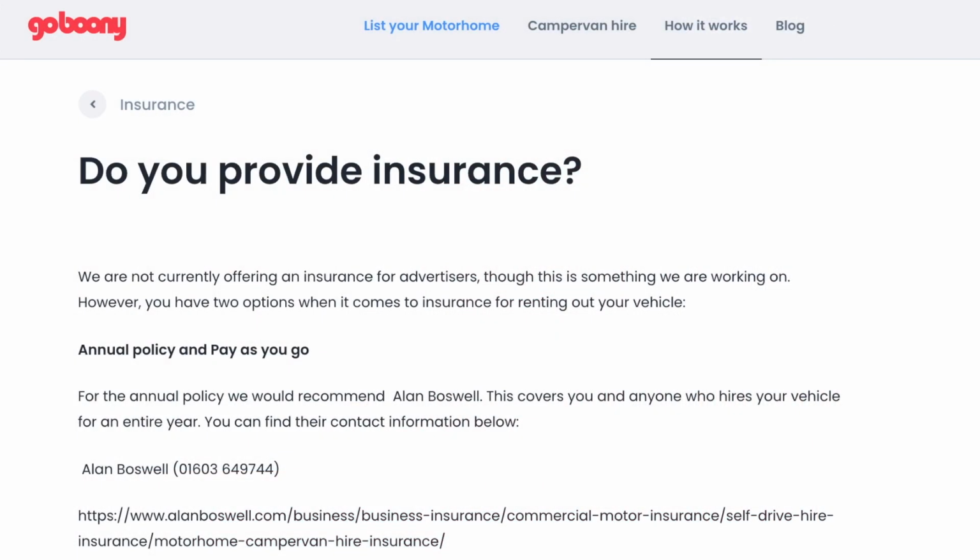So that would depend on the policy they currently use and the policy they decide on taking for hiring out. Now, the annual self-drive hire policy would replace their personal one, as it covers their personal use as well. Right. So now, a lot of motorhome owners have a personal policy that can actually be upgraded to covering self-drive hire. Yeah. So it would be more an adaptation if they are with certain companies.